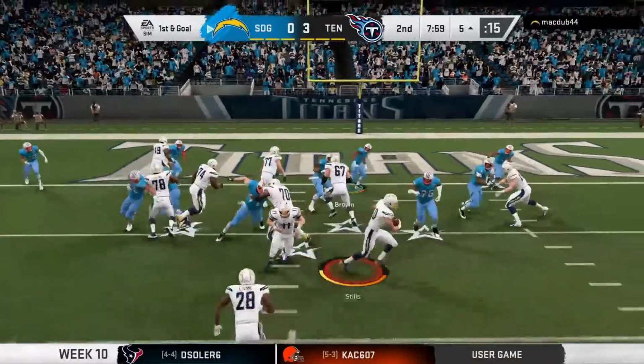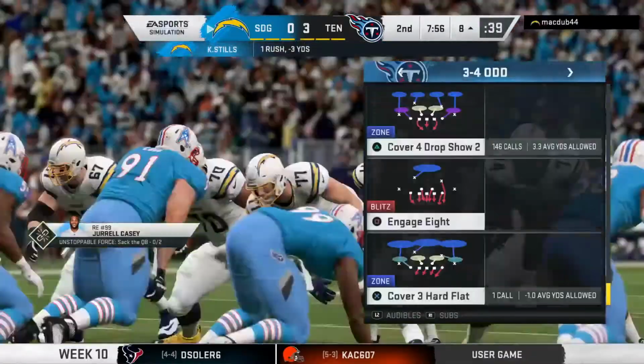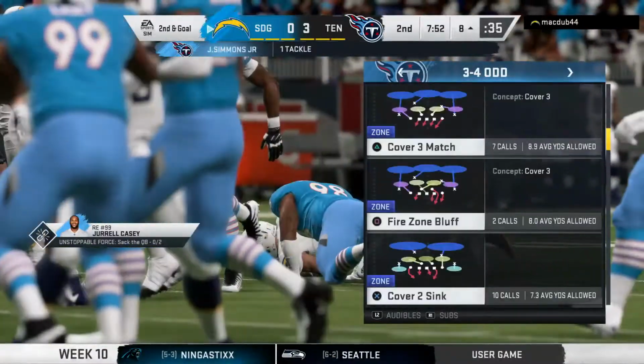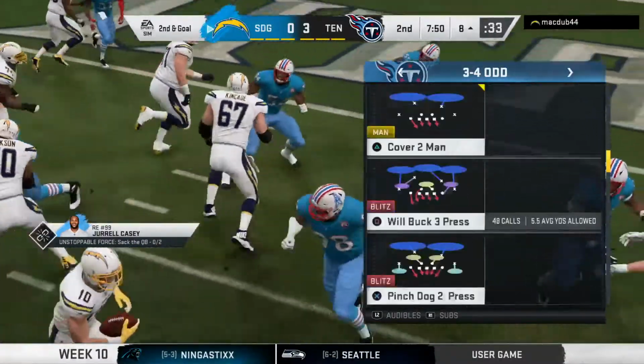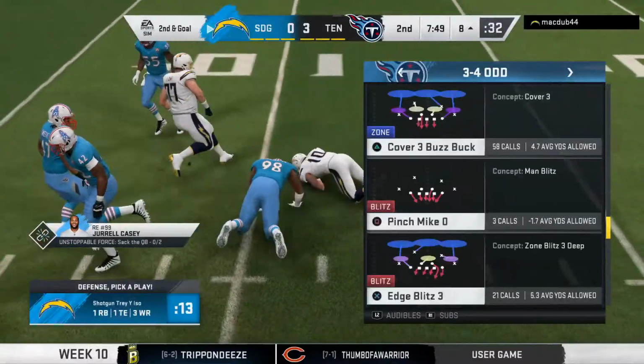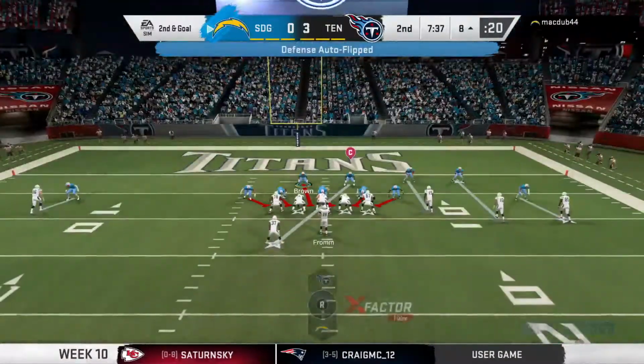This is Stills on the jet sweep, and that one covered beautifully. Their defenders stayed home, and they'll stop him behind the line. They'll wind up losing 3 yards here, and that'll make it 2nd and goal at the 8-yard line.